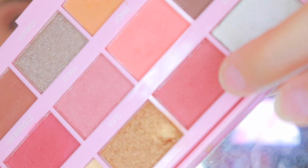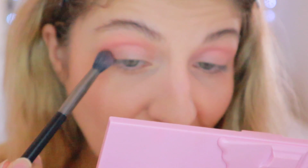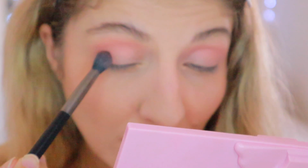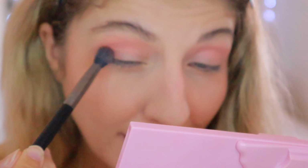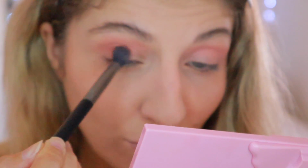And I'm taking this one. This one is called Flavour. Let's take it on the same brush. I pitter-patter it, and then I just press it onto the outer corner. And I slowly brush it along like this.